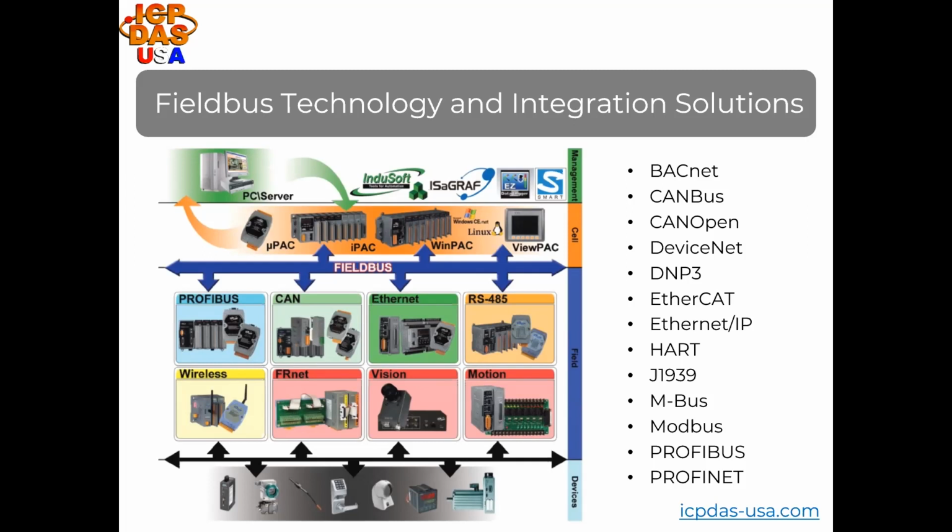Later in the training, Robert Murao, our senior application engineer, will be showing the setup and usage of our TGW-715 Modbus RTU to Modbus TCP gateway.